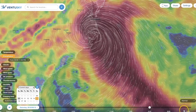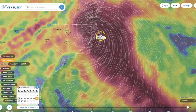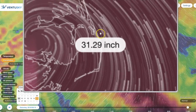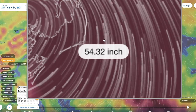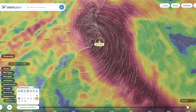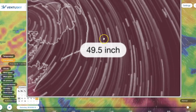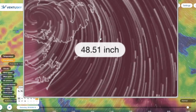Let's jump ahead another 6 hours. Saturday night. 48 inches of rain. 47. Go a little farther offshore. 54 inches of rain. What if that moves inland? What if this moves inland just 30 miles? That 54 inches of rain is going to find land. The way it stands, you're already looking at 4 feet.